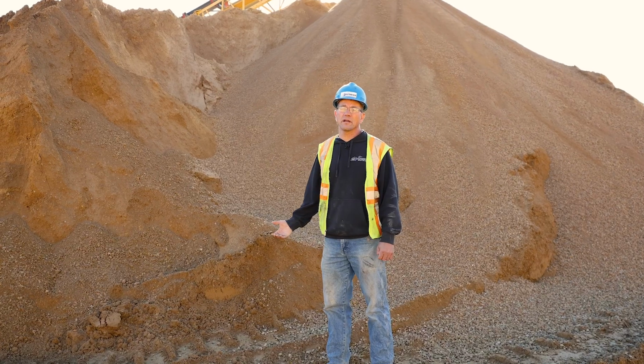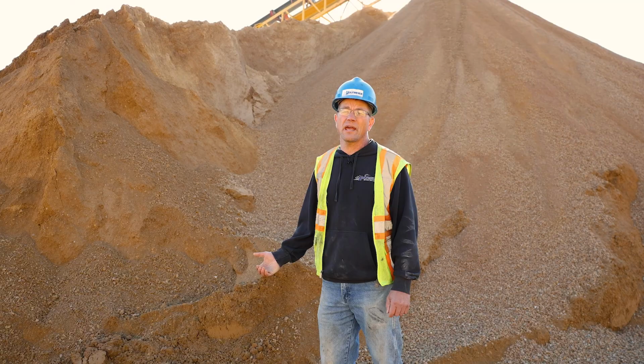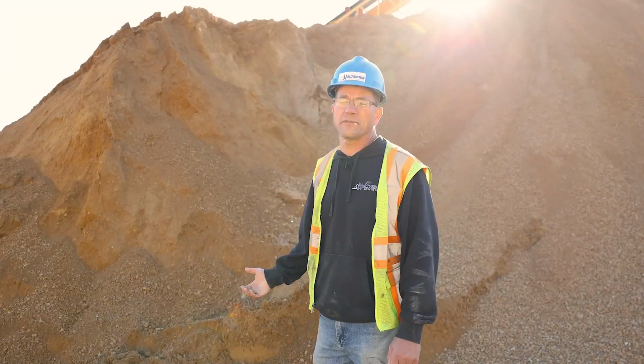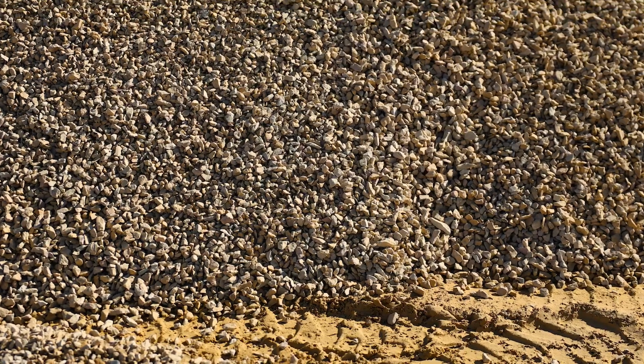We call this material our 1 inch with fines. This material is pre-screened off of our crusher and doesn't actually go through the crushing chamber. This material is often used for driveways and parking lots because of its compactable nature, and it makes a really good driving surface.